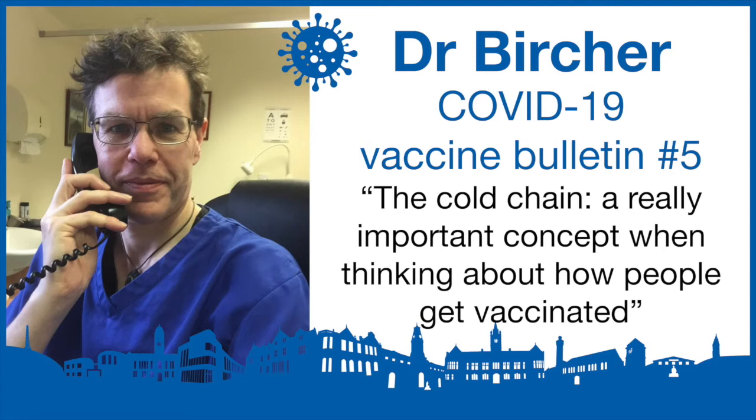Unlike flu vaccines, which are delivered directly to general practices, this cold chain means there needs to be very specialist equipment in every single site where the vaccine is being given. This means across Thameside and Glossop, you are not going to see general practices holding immunisation clinics as we have done for the flu vaccination. Instead, there are going to be large sites, probably 4 or 5 across Thameside, where patients can book or be invited to attend. As our local programme rolls out, I'll be able to tell you exactly where these sites are. This is all done to ensure the vaccine is safe and effective.